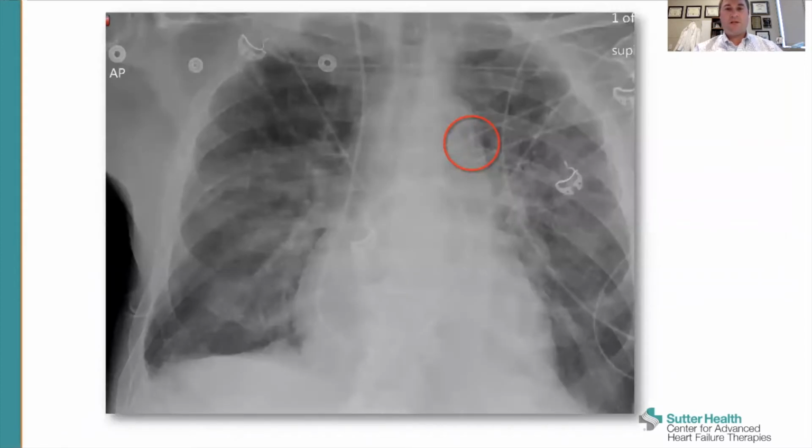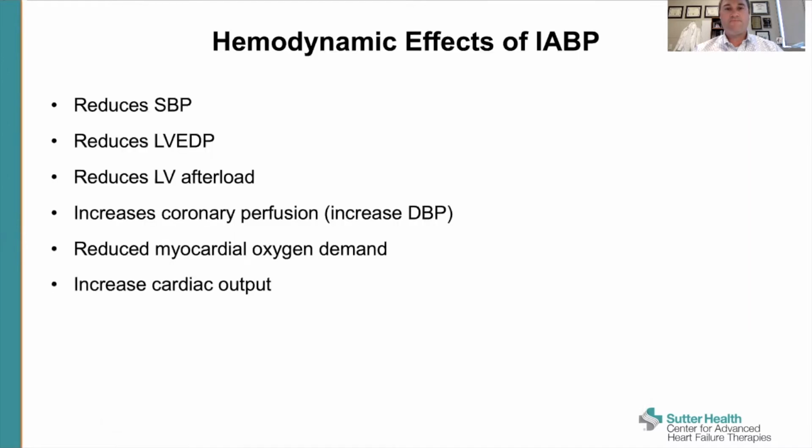This is a typical chest X-ray of a patient with a balloon pump, and I just called your attention to the tip of the balloon pump because this is an important thing to take a look at every day on your patients, or at least several times a week, and check the position of the pump. The tip of the balloon pump, which is there in the red circle, should be somewhere around the carina and towards the aortic knob. But you want to make sure that the pump is not too high or too low, which may cause problems with other vascular territories in that area.